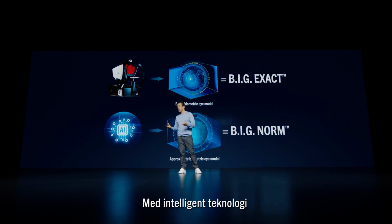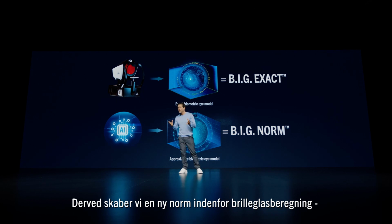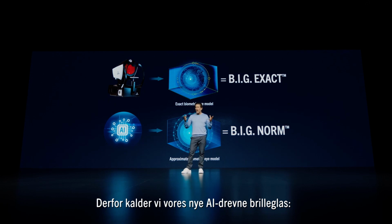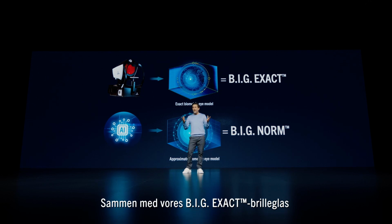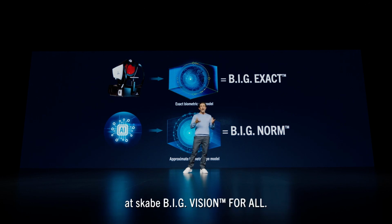With AI technology, we can include approximate biometric measurements in the calculation of the lens. Thereby, we are creating a new norm in lens calculation, a new norm that will bring a much higher level of biometric precision into lens manufacturing. This is why we call our new AI-powered lenses Big Norm. With our Big Norm lenses, we can realize the ambition that we at Rodenstock have for the progressive lens industry, to create a big vision for all.